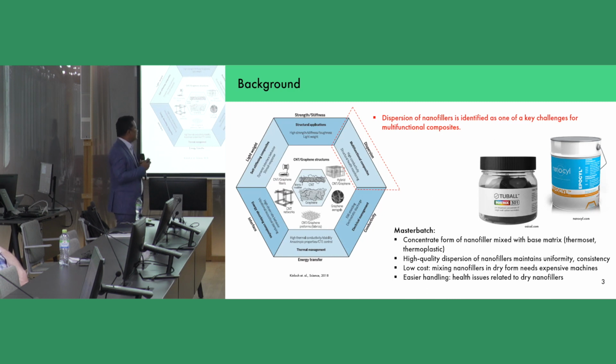So it gives the advantage of low cost. Similarly, handling nanofillers like carbon nanotube and graphene is, from the perspective of health, very controversial, because there are literature on both sides saying it has some health-related effects, and also from the side that says it has no health-related effects. So it's better to be safe than to be sorry. So using master batch gives us an advantage in a way that it is not in dry form, it's already mixed. So health-related issues are kind of solved to a level.